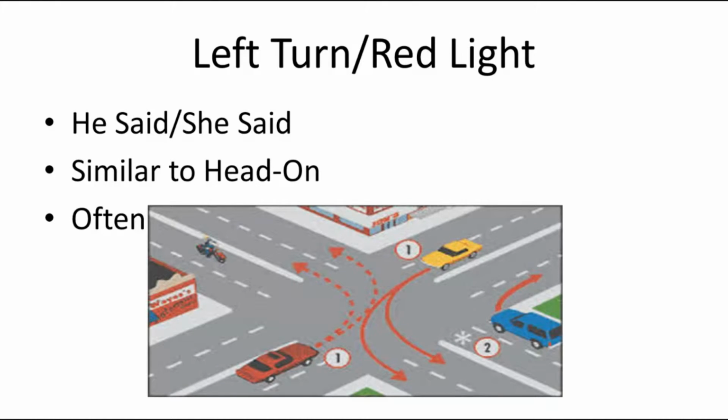left turn red light case. So you probably know that under the Illinois rules of the road, whoever's turning left has to grant the right of way to everybody else at the intersection or near to the intersection. In other words, you're not allowed to make a left turn until it's safe to do so. The exception to that is if you have a green turn arrow, then you have the right of way.